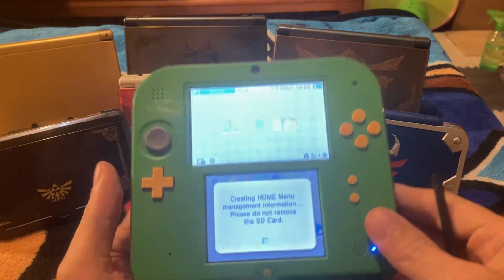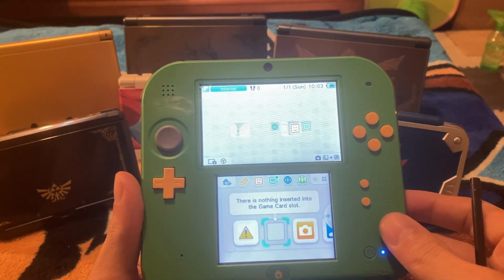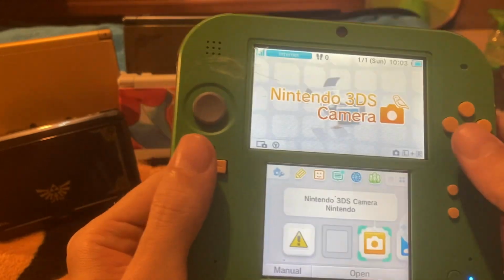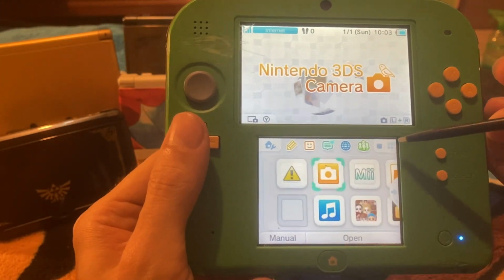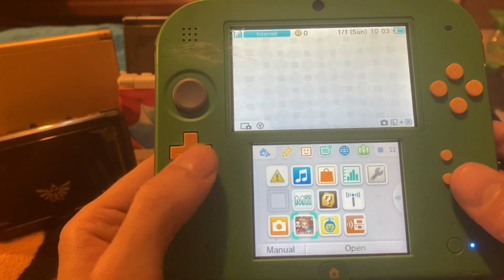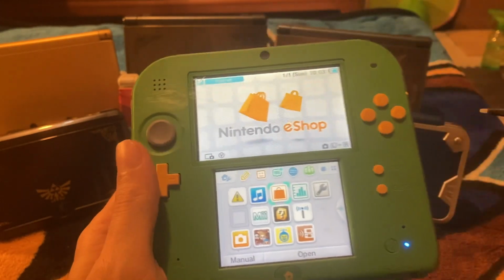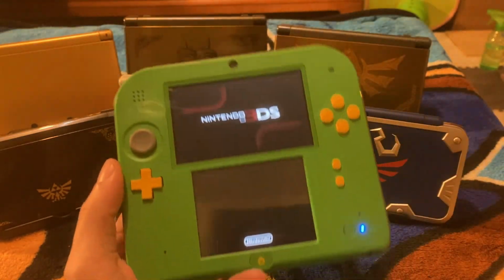So we're back on the menu on here. It's creating a home menu. So we can see now that there is no game slot inserted. I'll actually go up here and see that there are no icons for Ocarina of Time 3D. We're going to go right into the eShop.